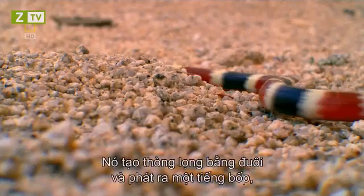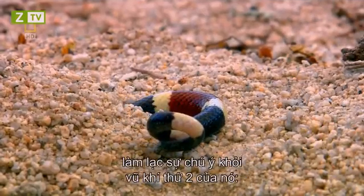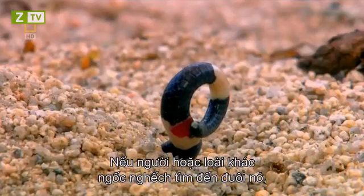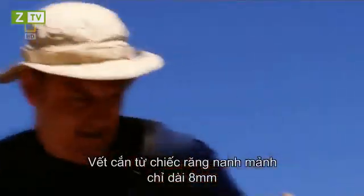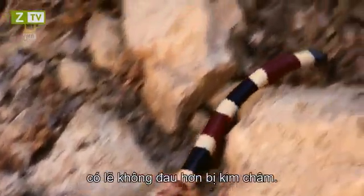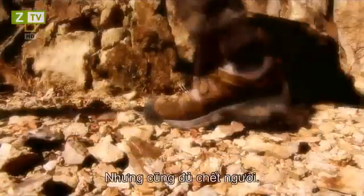It forms a loop with its tail and emits a popping sound. This draws attention away from its second tool, needle-sharp fangs. If a human or other animal is foolish enough to reach for the tail, the coral strikes. The bite from thin fangs, a mere 8 millimeters long, may feel no worse than a pinprick. The coral injects only 1/1000th of a teaspoon of neurotoxic venom. But that's all it takes to kill.